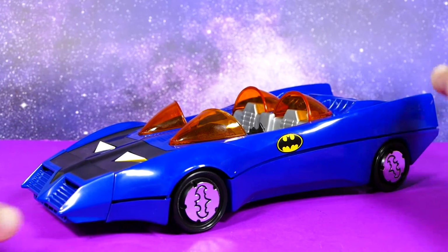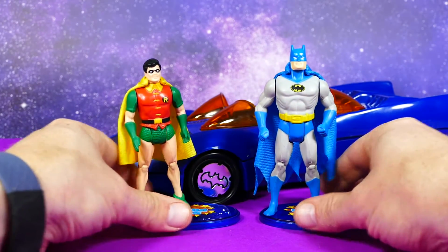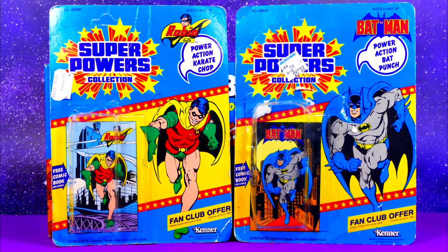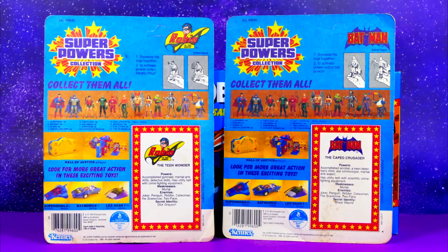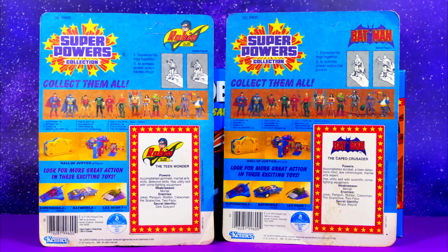And you know what? Since Batman and Robin have already made an appearance in this video, let's quickly review them too. Now, even though I don't actually have either of these mint on card, here's what the card art looks like for both of them. Typical blue, yellow, and red Superpowers packaging with the logo and everything else. And both of them are Wave 1 Batman and Robins. In other words, you only have the other 12 figures on the back.